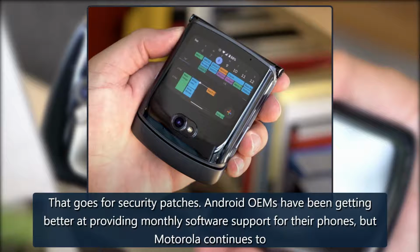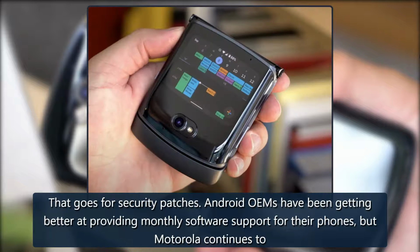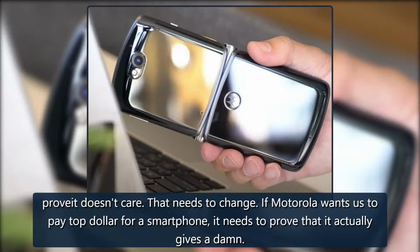That goes for security patches. Android OEMs have been getting better at providing monthly software support for their phones, but Motorola continues to prove it doesn't care. That needs to change. If Motorola wants us to pay top dollar for a smartphone, it needs to prove that it actually gives a damn.